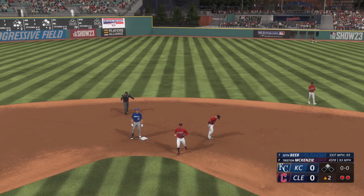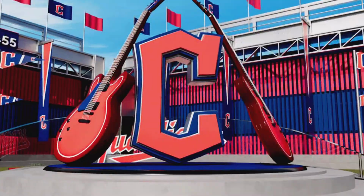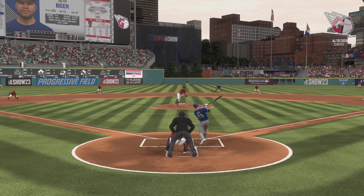He was all over that one. Just a solid swing right there. Caught it out front and ripped it into the outfield for the base hit. Those always feel great.